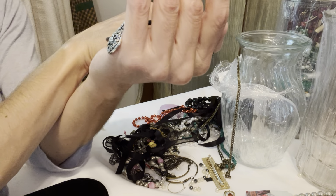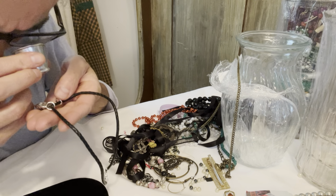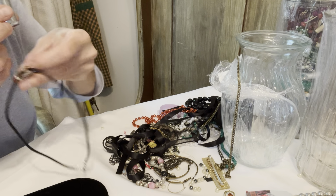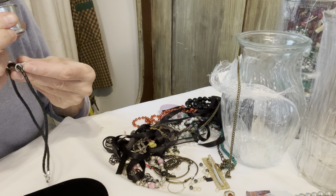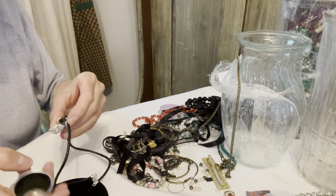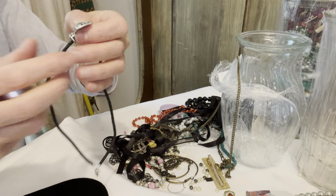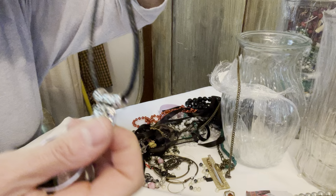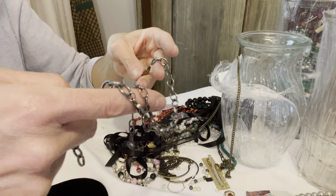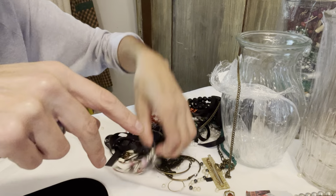Does it have a little rhinestone center? No. Let me see if it's, I don't think it's sterling. It's marked. I can't read that. Is it sterling? I don't know what it says, but I don't think it's sterling. No, it doesn't have a sterling look to it, but it is marked something. I just can't tell what it says. So that could be a $5 necklace, possibly. Put that over there. What is this? This is broken. That's going there.